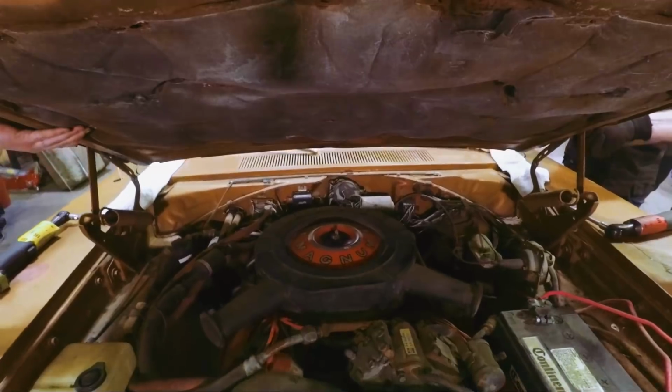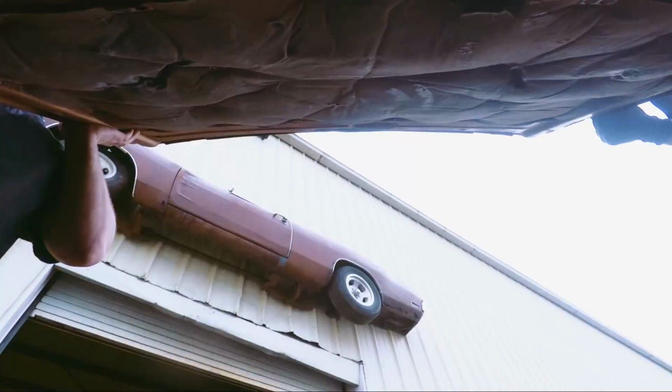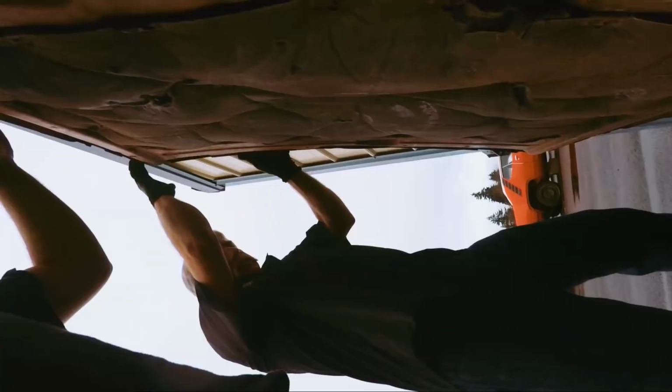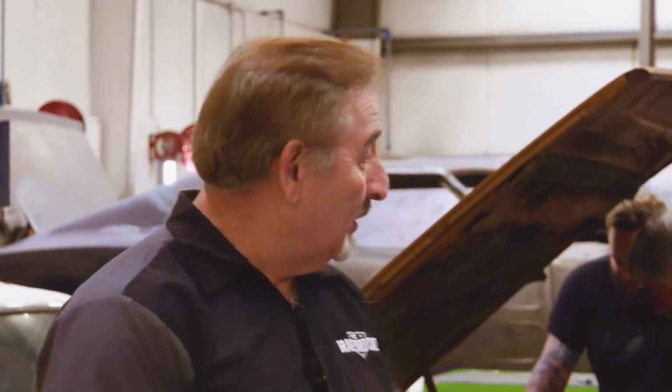I'll tell you another thing that makes this a really, really neat thing. Today is February 4th, 2019. On February 3rd, 1969, 50 years ago yesterday, this car was born. So on its 50th anniversary, that's the day it's getting disassembled. 50 years and 1 day to the day the car was built. So it's a pretty special car and I'm excited to see it get taken apart.